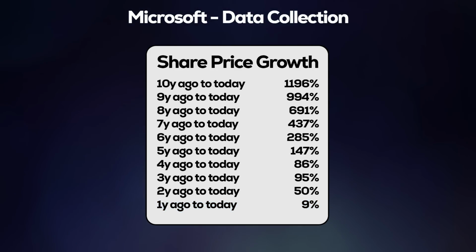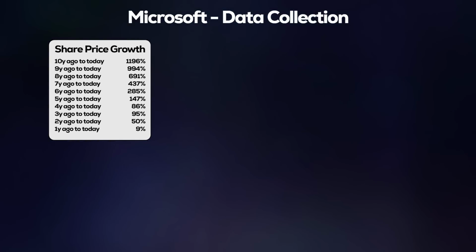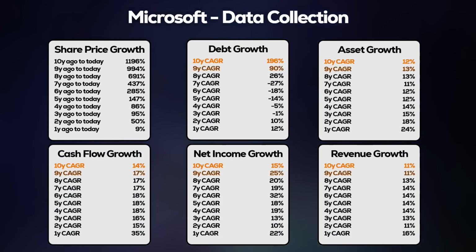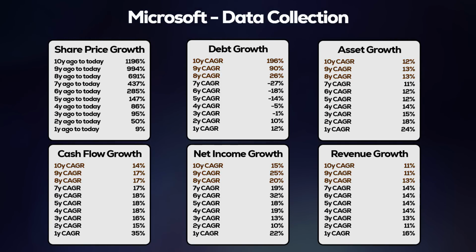I then did the exact same thing for 5 different key financials to see how much each of those had grown or possibly declined from 10 years ago, 9 years ago, 8 years ago, through to today. But of course, I didn't just collect it for Microsoft. I collected that set of data for 500 US stocks with some important caveats.